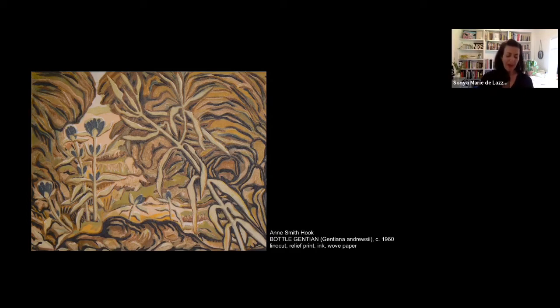And Hook would work with equal success in block printing, serigraphy, woodcutting, etching, and watercolor. During the 1950s decade, her reputation was based largely upon her botanical and floral depictions, which emphasized strong design elements. By the 1960s, her work had turned increasingly towards more of a personal form of lyrical abstraction. And some of the key elements of her botanical art are based upon the themes of rebirth and generation.